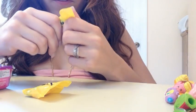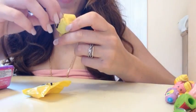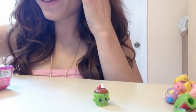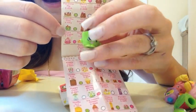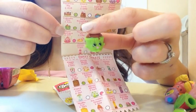And let's see in the first bag. I'm hoping that we don't get too many duplicates, but I think this one might be another duplicate. Oh, maybe not. No, we haven't gotten her yet. It looks like a little tiny green cupcake, so let me go ahead and find her. We have her right here, and her name is Cupcake Chic, and she is so flippin' adorable, and she has the strawberry and the whipped cream on top as well.